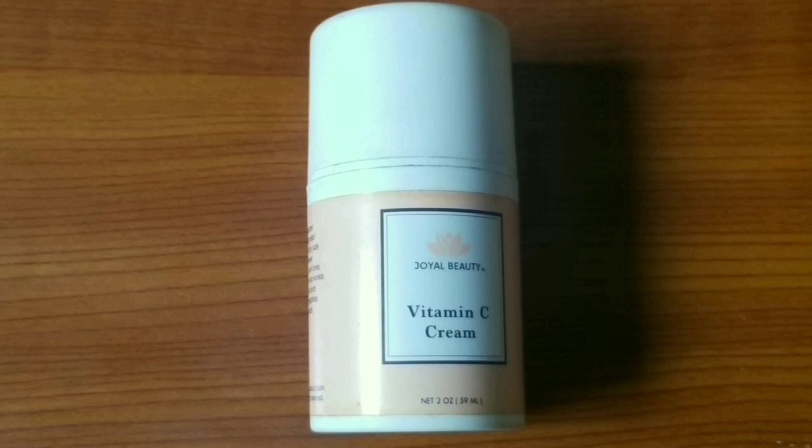And then before you apply this vitamin C cream, make sure you have cleaned your body. It's good to take a bath. Have a good bath, cleanse your skin before you apply it so that it can penetrate into your skin properly. And you also rub it upward in a circular motion. Once you do that, you will get the desired result from this vitamin C cream.